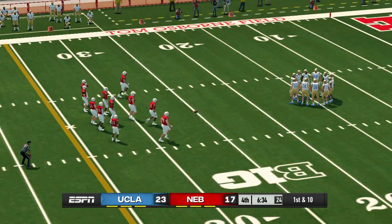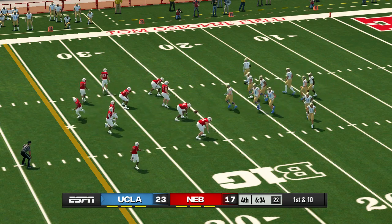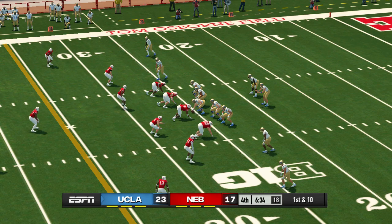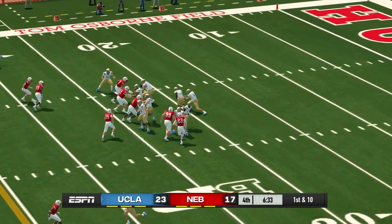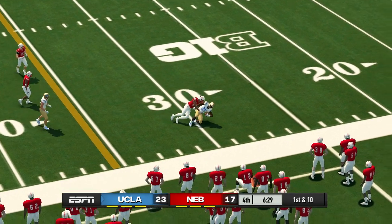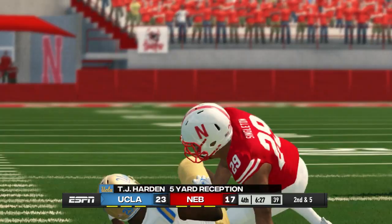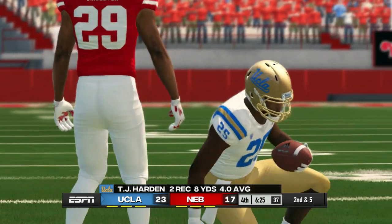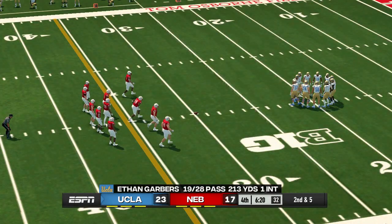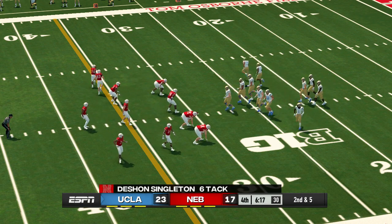You know this is a real crucial time in the game. It could still go either way. UCLA is up by 6. Excellent open field tackle. Second and 5. We've got a 2nd and 5. Ball on the 30-yard line.